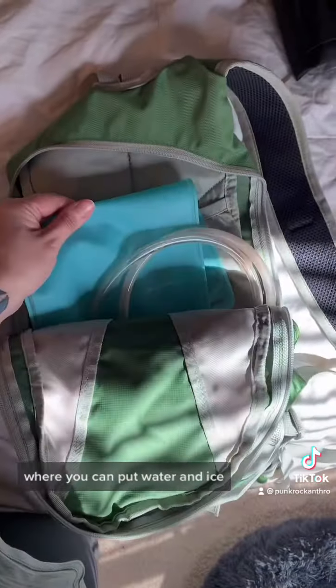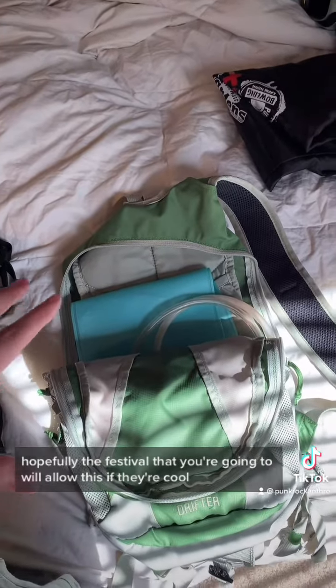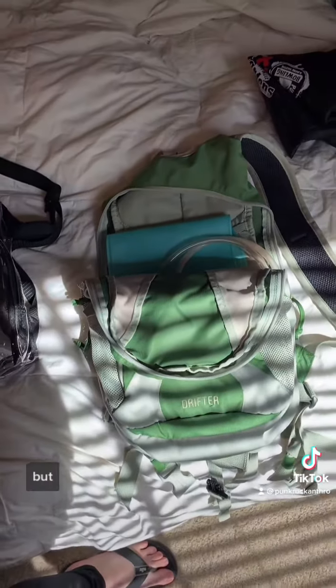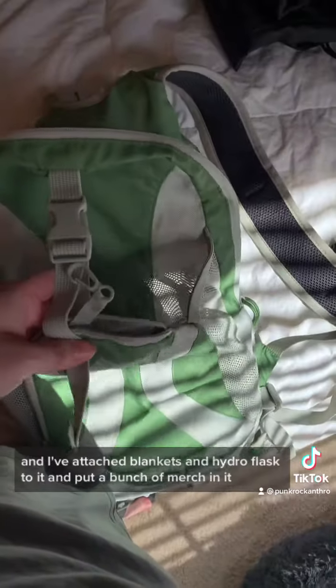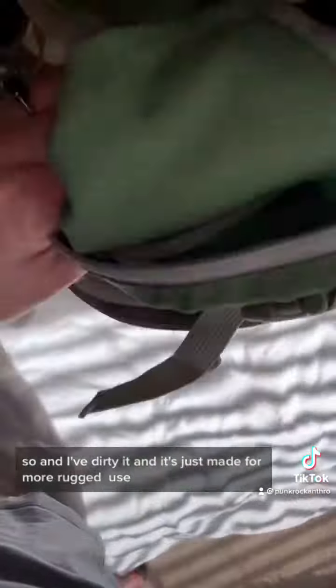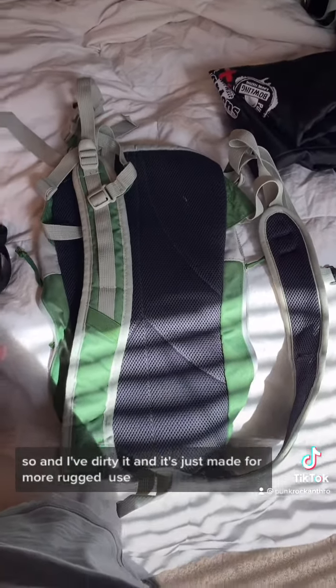And my personal favorite is any bag that's a hiking bag with like a CamelBak in it where you can put water and ice. Hopefully the festival that you're going to will allow this if they're cool. I understand people try to push the limits and stuff, but hydration is key. And I've attached blankets and Hydro Flasks to it and put a bunch of merch in it. And I've dirtied it and it's just made for more rugged use.